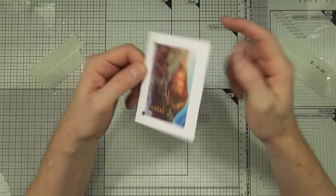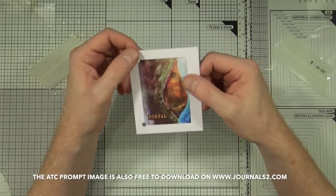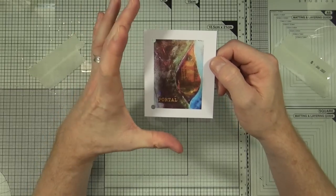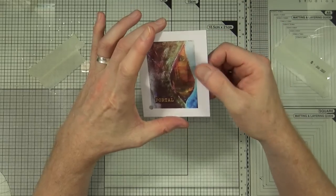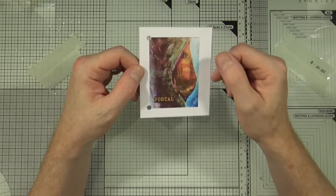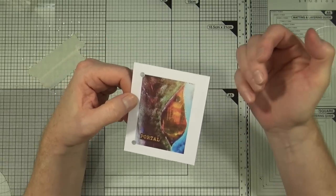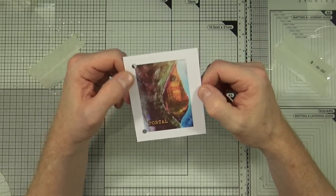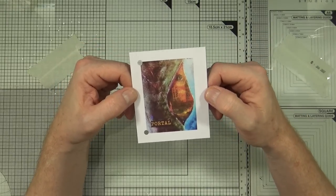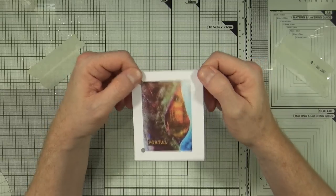So I'm going to make these graphics available on my website as part of a blog post for the video that I'm about to create. So if you want to, you can print these off and do exactly the same thing that I've done with them, with the prompts for Journal52.com. But I would go across to Journal52 yourself if you want to and sign up to the newsletter. It's a worthwhile website to follow. There's some great inspiration on there, and show them a little bit of love because I think they deserve it.